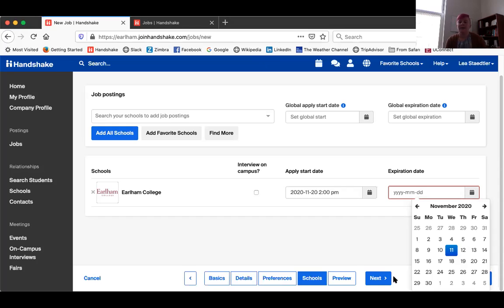I know some departments on campus hire on a rolling basis, all throughout the year, so they might open a position in August and have it open till May, just throughout the whole year. That's typically departments that hire a lot of students and also have a lot of turnover, so that's also something you can do. But generally I would more recommend having it open for like 2 to 3 weeks.